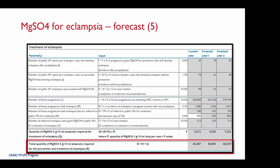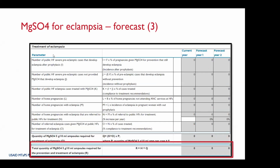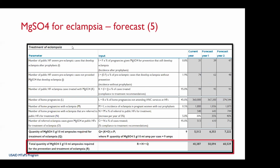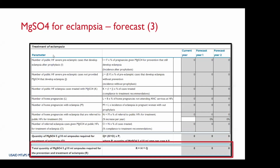This is a tool with the input data for the prevention of eclampsia. No, can you go back, please? So as you can see, the white, go back, please, sorry. Next, yes, okay, stay here, please. No, no, next, hello? Next, yes, stay here, please. Okay. Where do you want me? Yeah, number four. You were talking about prevention. Here in prevention? This is treatment, yeah. Okay, here.